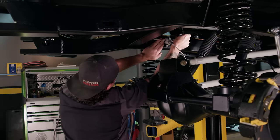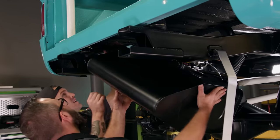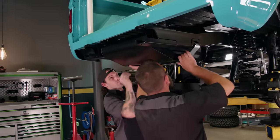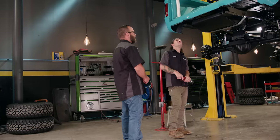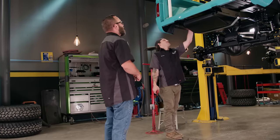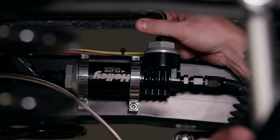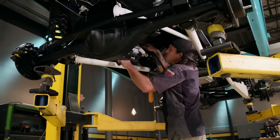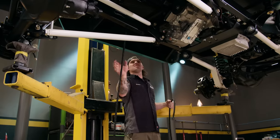Brandon gets the filter regulator in, and then it's time to get the tank strapped in. Oh, that looks good. Oh, yeah. All's well that ends well. We're moving on to the plumbing of the fuel system, which starts with the filter regulator, and of course, we're using AN braided line.